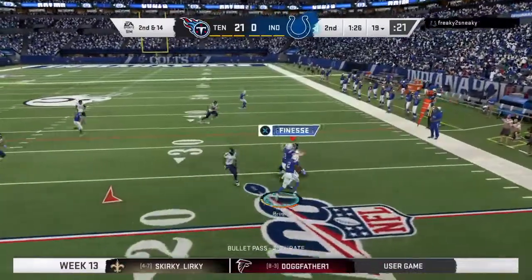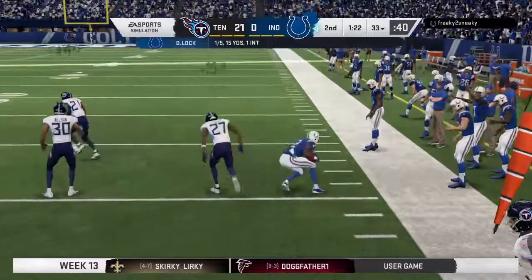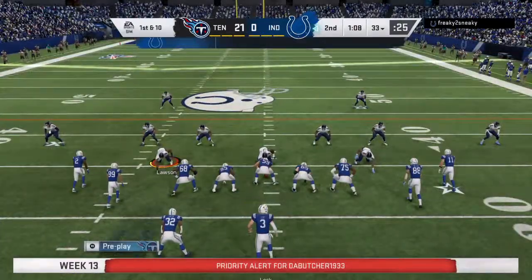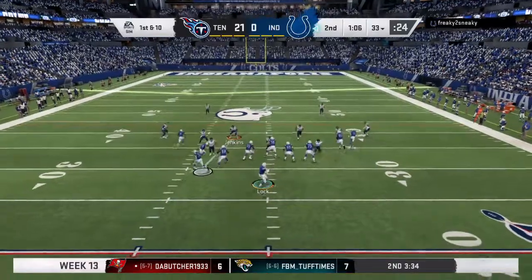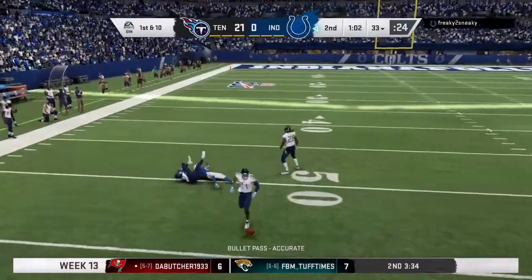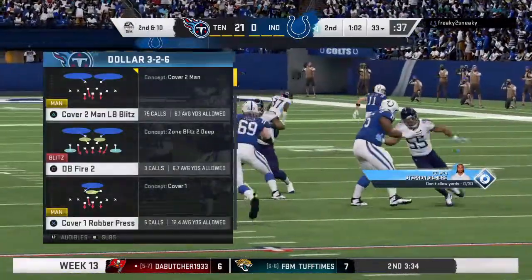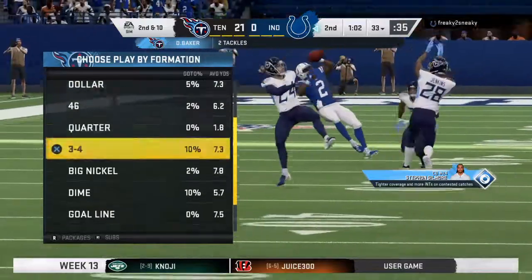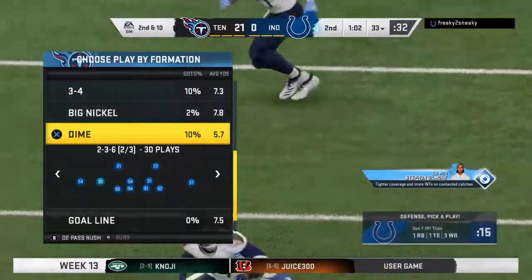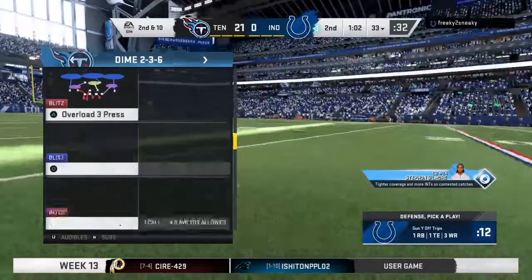Throwing on 2nd and 14. Lock. It's complete to Brown, right side, and he's going to get this one across the 30-yard line. 15 yards on the play, first down. Lock now to throw, and that is incomplete. He couldn't hold on through the contact. Brings up 2nd down. This defense is not going to make it easy for you. They're a physical group, and we just saw it there on that play.